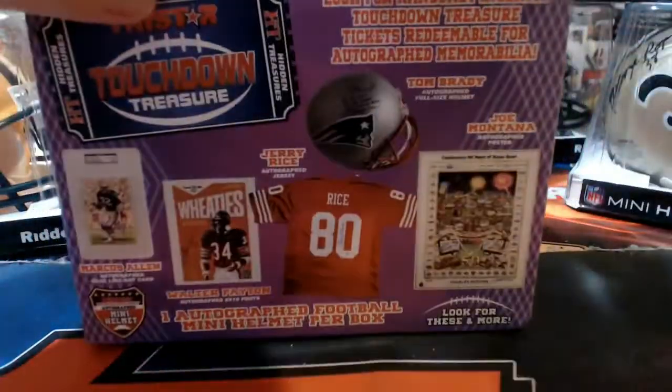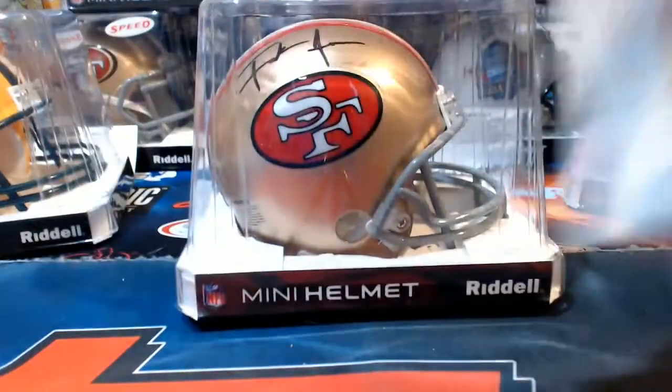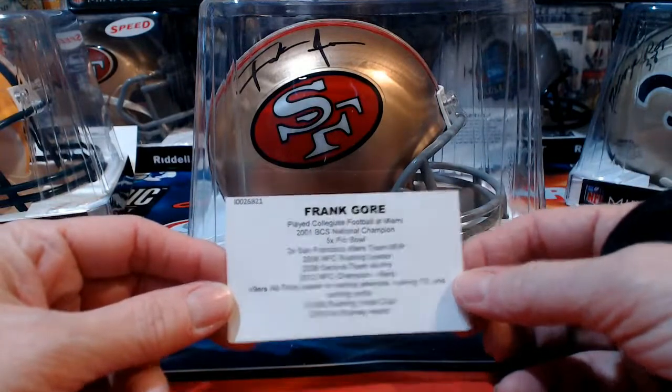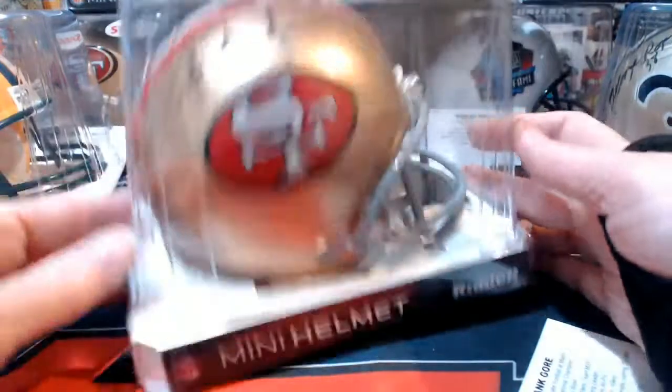Oh, AJ, you didn't have that one yet. Well, yay. So now you'll have a match set, mini helmet and jersey. I like it. 49ers get a second helmet out of this break, too. So what about that? Two teams got two helmets each. That's crazy. Frank Gore comes out for the Niners.